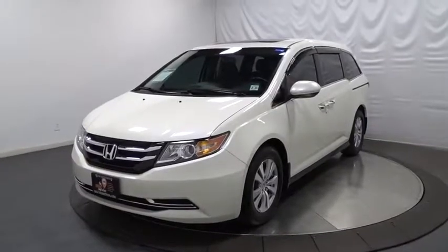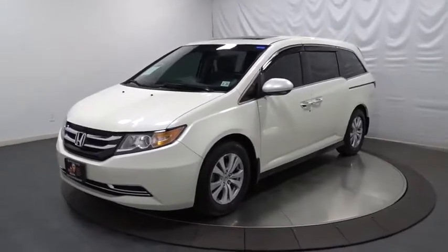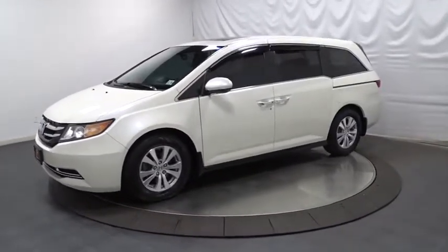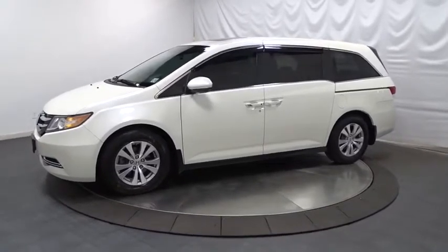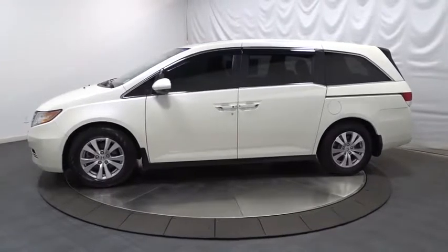2016 Honda Odyssey. The Honda Odyssey is a showcase of distinguished style, captivating technology, and advanced safety features. A must for all families. This vehicle has less than 20,000 miles. Here are some of this vehicle's great options.